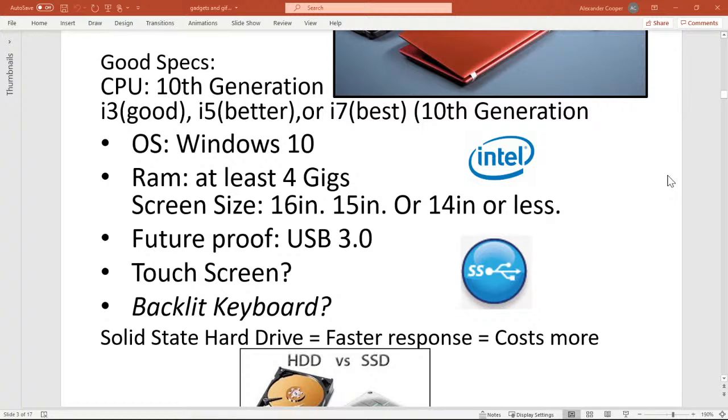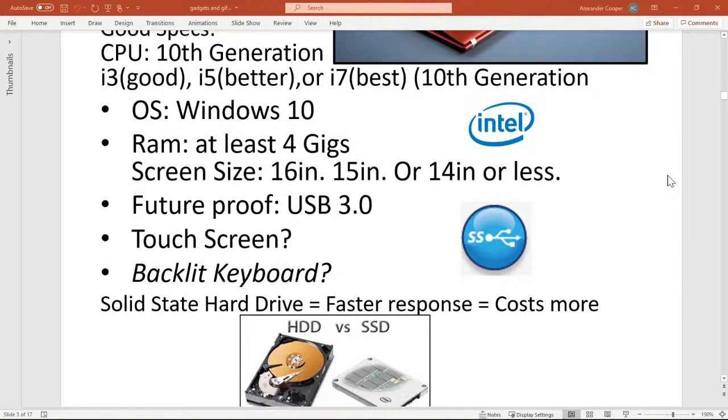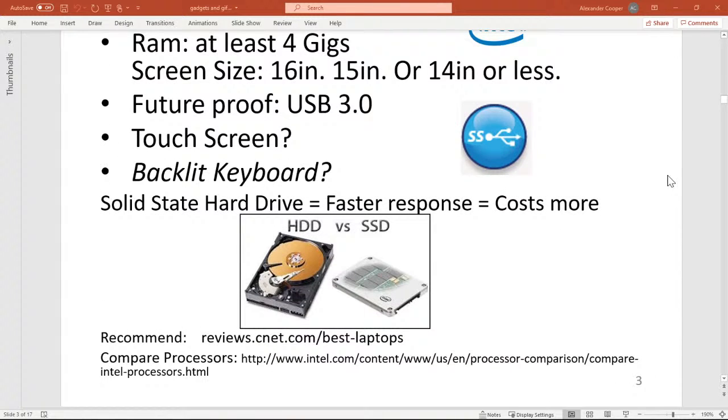Okay, the other big thing is to make sure it does have USB 3 on there. The newer laptop I purchased does have the new USB-C plugs, but you want to make sure that it does still have USB plugs on the laptop. The newer laptop I purchased actually only has one, but I have a thing that I can plug into it, and it allows me to plug 4 of the normal USBs into the USB-C plug.